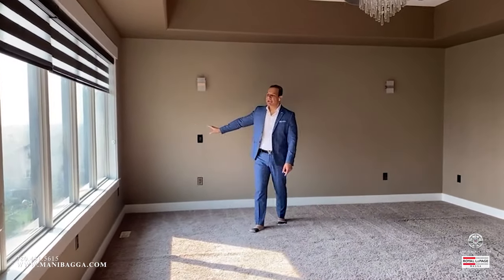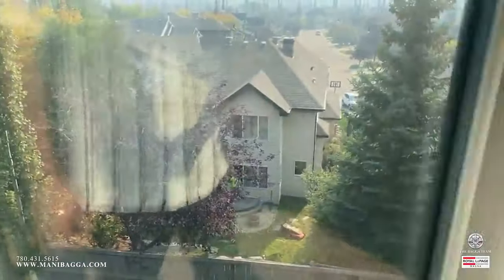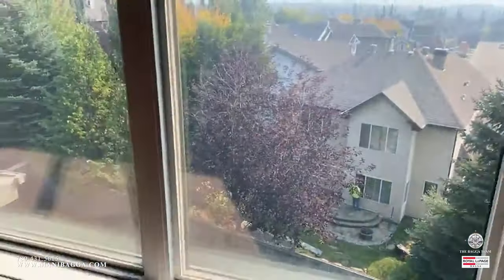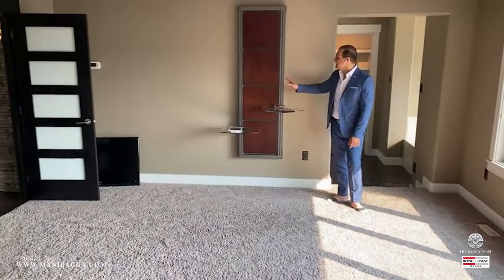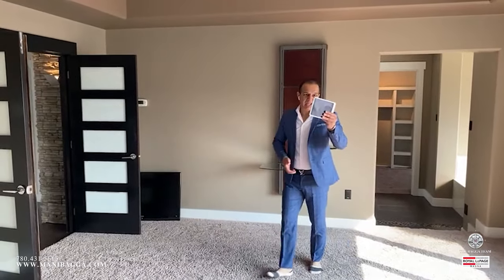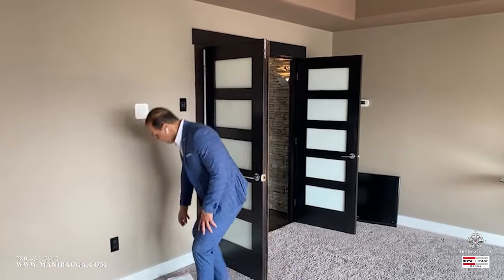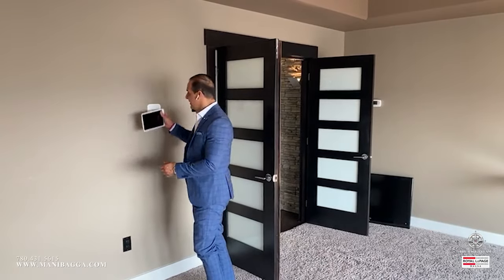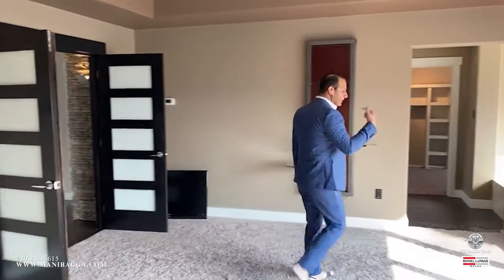Level, huge picture windows. This home has tons and tons. I have never seen a home with that many picture windows anywhere. Also all the light fixtures are fully integrated with your automation. And this one is all your built-in stand. Then also, if I look at it, this is another iPad they utilize for the top floor, which also goes on top. Oops, sorry about that. It goes right on top of here. So that's your main control for this room.